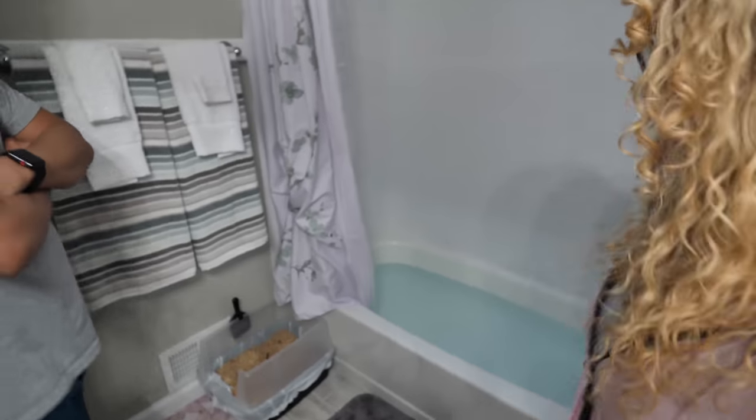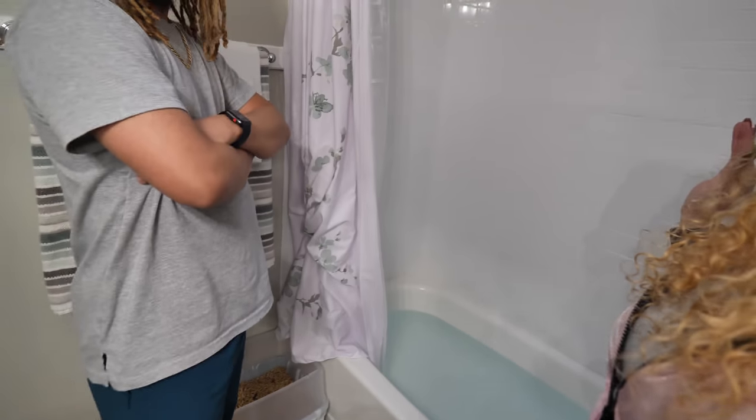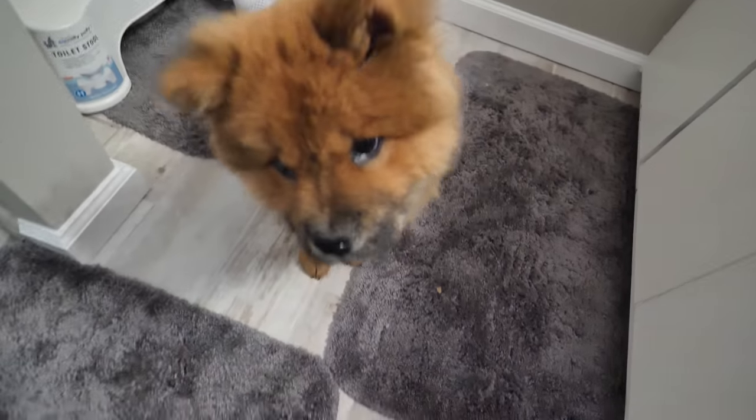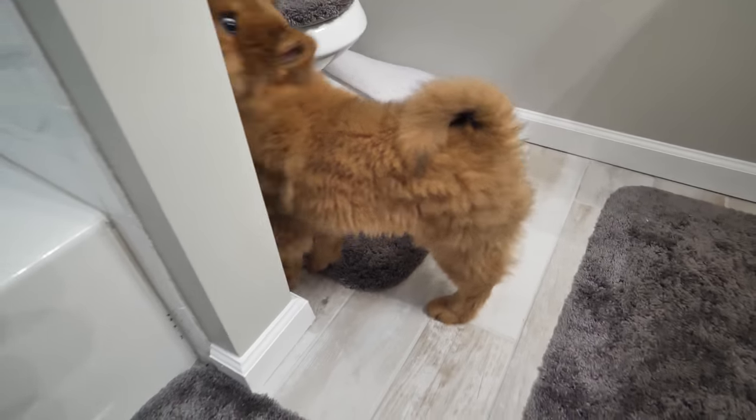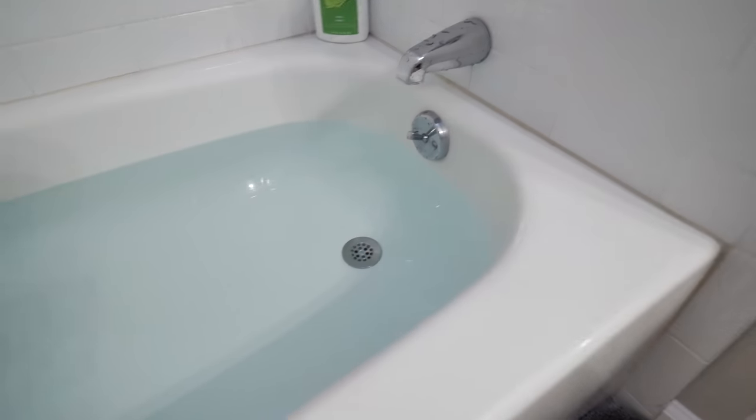So Tony has the water together. Did you get the shampoo and conditioner? No, I think it's in the kitchen. So we gotta get the shampoo and conditioner. We're about to get started with this boy's first bath. Are you ready? You have no idea what's going on, do you? Come here, Chunkers. You have no idea that this right here is your fate.